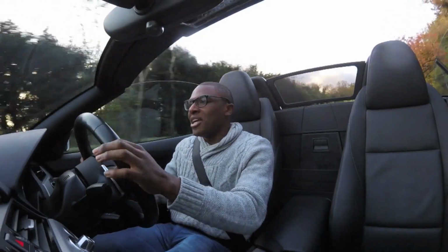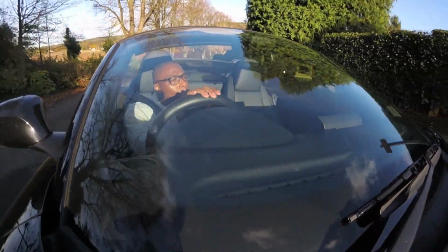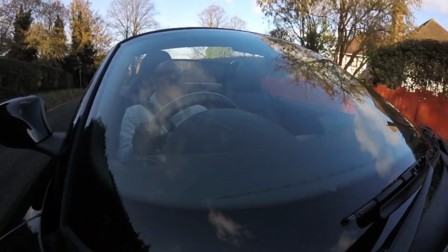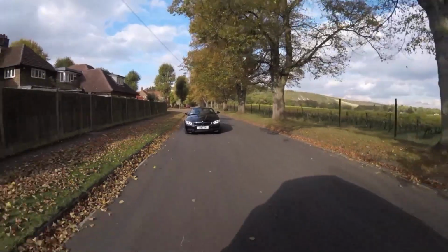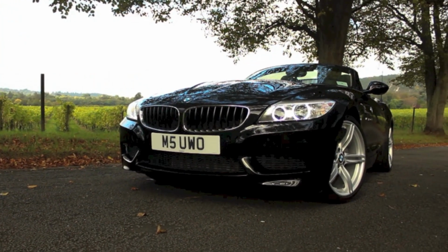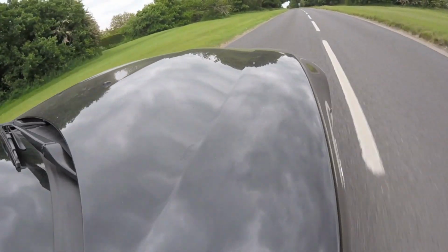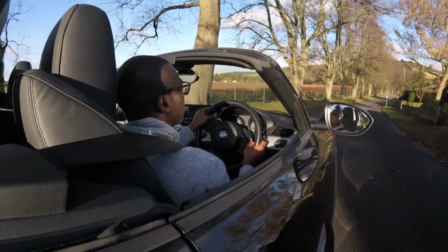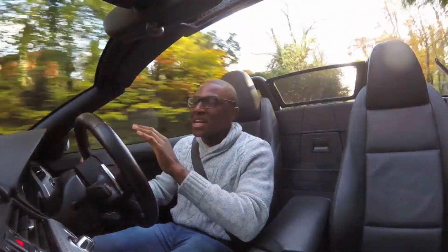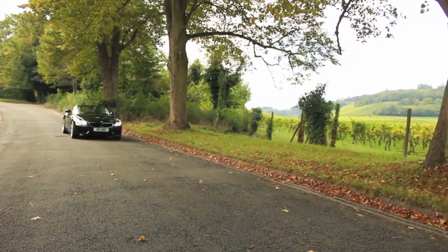The handling is brilliant. It's really sharp, really agile. It's fantastic in the bends. It really wants to play. Feels alive in my hands. Because of the low slung driving position, because I'm sat right on the rear axle, I've got that beautiful view of the long bonnet. It's like I'm steering a power boat. Got that lovely, lovely long bonnet. On a nice country road like this, it's so much fun.